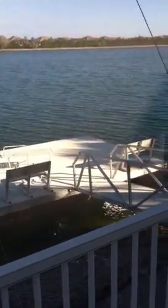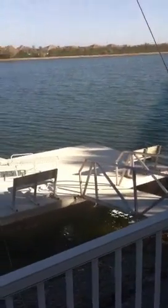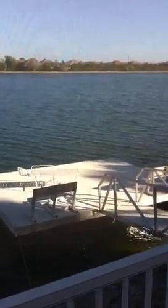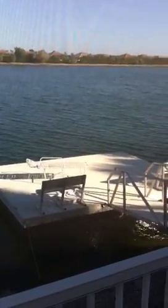Floating dock is situated so that you can dive off of it. Water is very deep, 15, 20 feet deep. And there's a slalom course. As you can see, one of the buoys of the slalom course in the water.